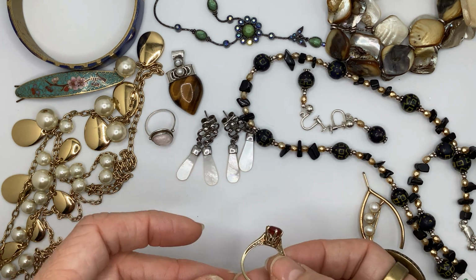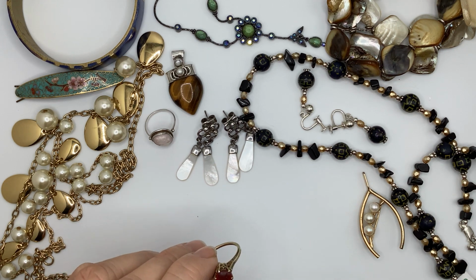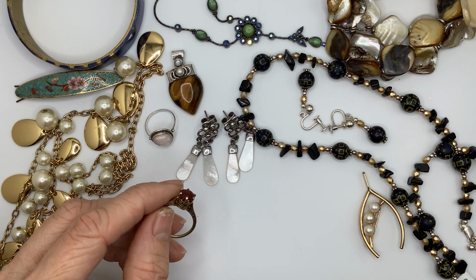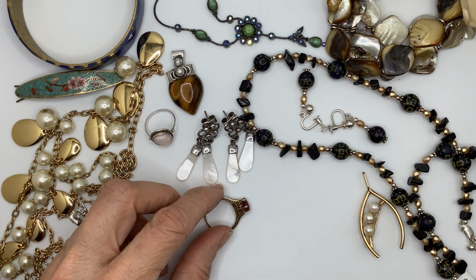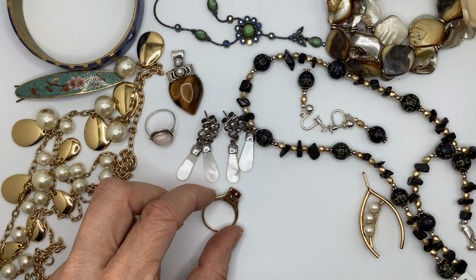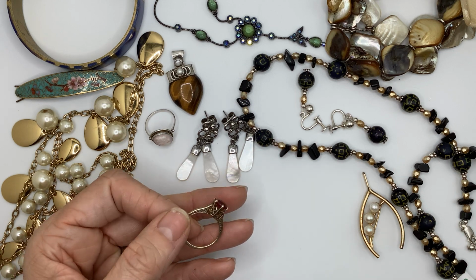Okay, here's a cool ring from a jewelry bag I unbagged. Like I said, I don't usually find a lot of stuff in those jewelry bags, but this was a really neat find because I have tested this, and this is gold. I believe it's 14 karat gold.